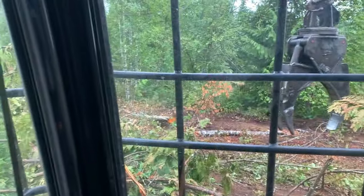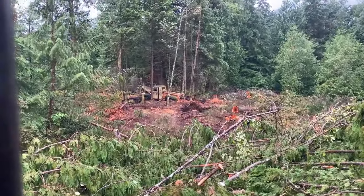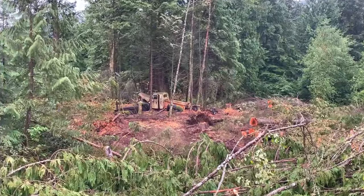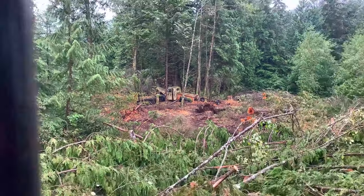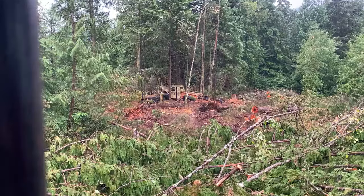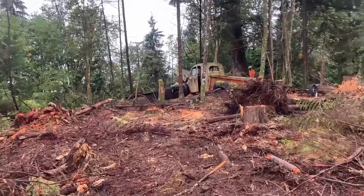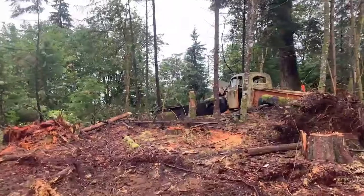I'm just chucking these decks out so I can get in there better. The most entertainment this truck's seen since it was at the drive-in theater 60 years ago.